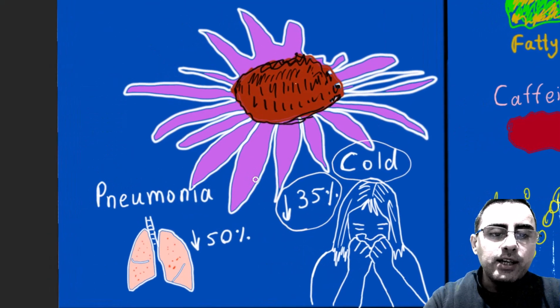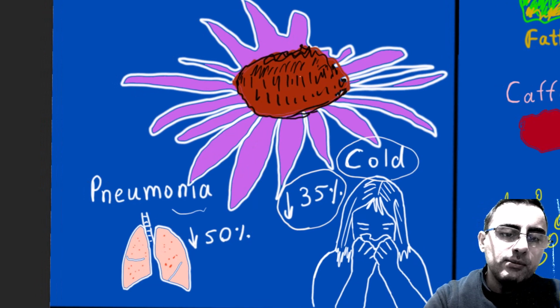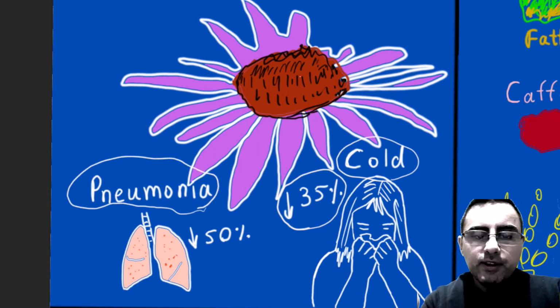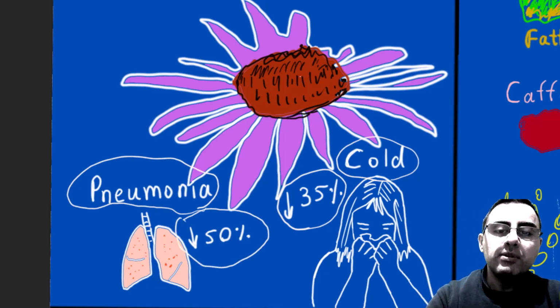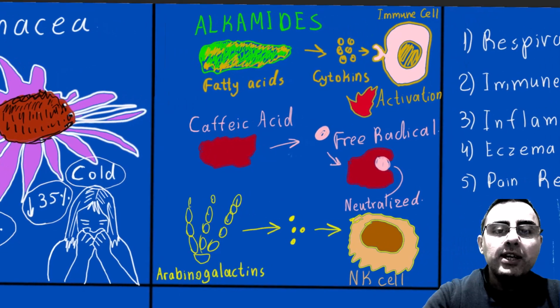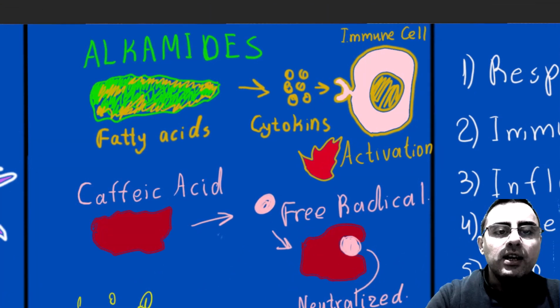Also, Echinacea decreases the risk of pneumonia. Pneumonia is a common complication of upper respiratory tract infections. So it can decrease the risk of pneumonia by 50%. It's also an important reduction. And now let's discuss how Echinacea does this and what the mechanism of action is.